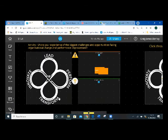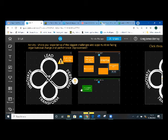Share your experience of the biggest challenges and opportunities that you faced whilst delivering organisational change or seeking to improve the performance of the organisation. So I can see that we've got "don't know what good looks like" dropped in. Fantastic. So we're looking at the relationship there between lead and your role within transformation.